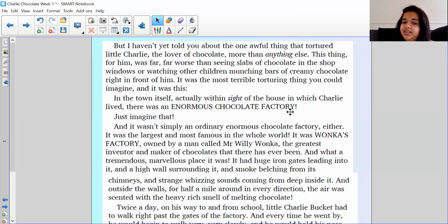Aha, here we go. Here is the last bit of the title, Charlie and the Chocolate Factory. Just imagine that. And it wasn't simply an ordinary enormous chocolate factory either. It was the largest and most famous in the whole world. It was Wonka's factory, owned by a man called Mr. Willy Wonka, the greatest inventor and maker of chocolates that there has ever been. And what a tremendous, marvelous place it was!